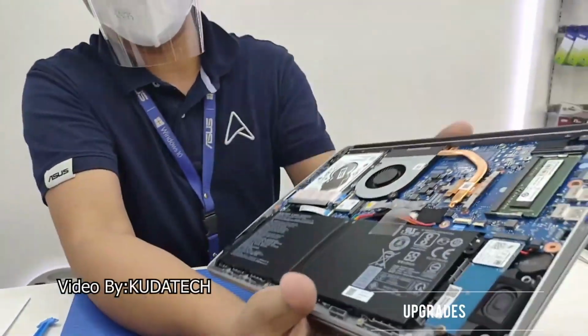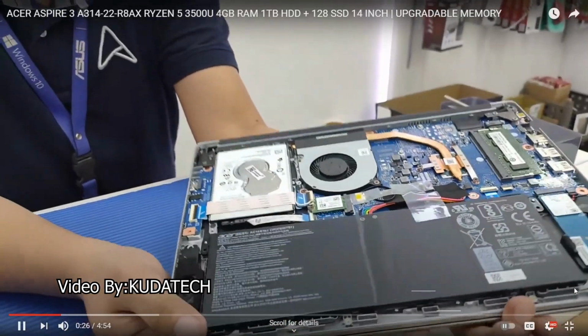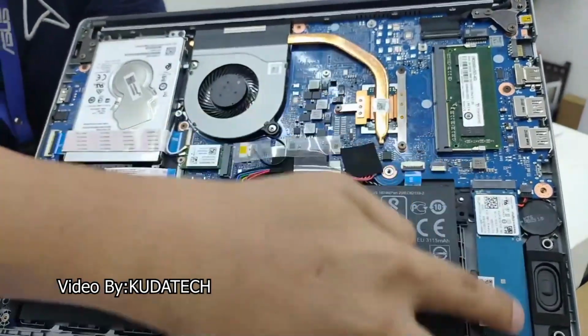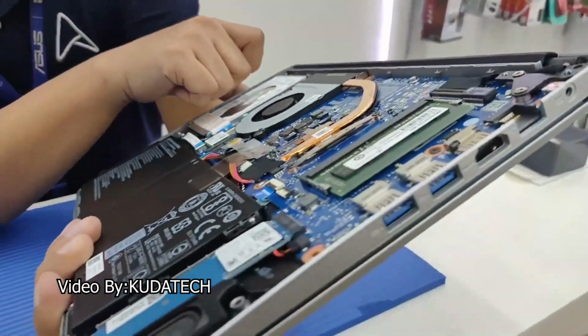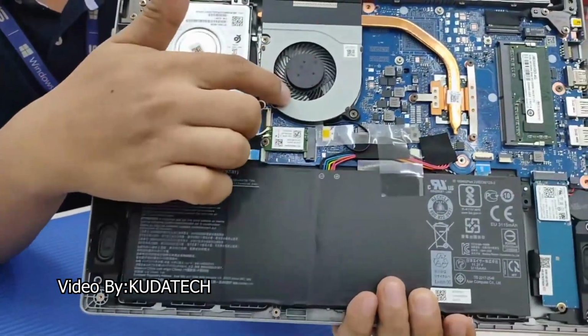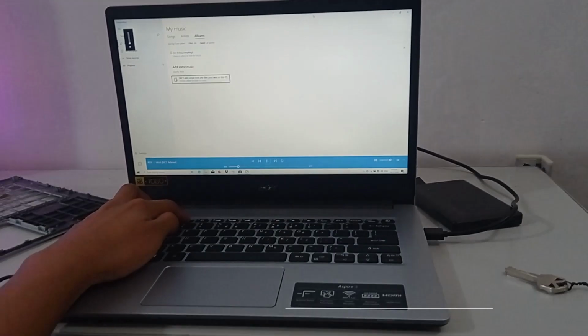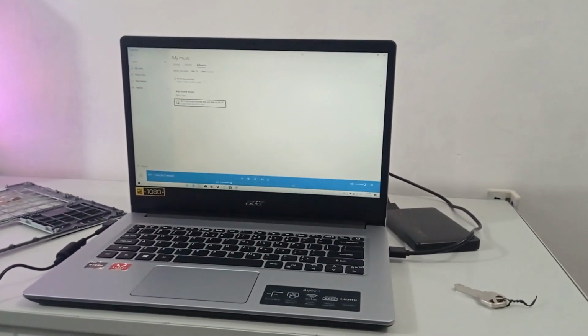But here is a sample picture of what you can expect for the upgrades: you only have one RAM slot. The SSD can be upgraded, but you cannot go back to a SATA M.2 format. And of course, the hard drive is really quite okay, and you can easily swap it for an additional SSD. Now moving on to the audio quality, it's not really the best sounding audio, but it really gets the job done.